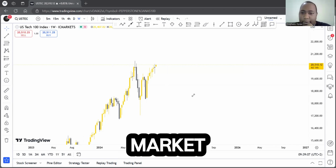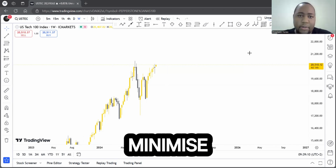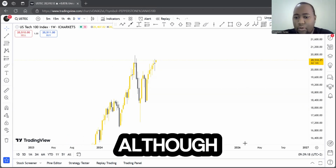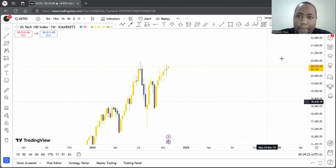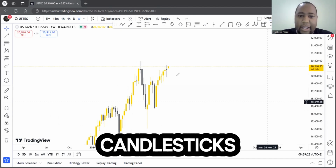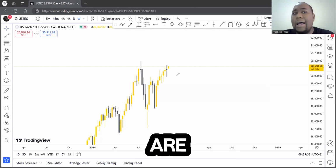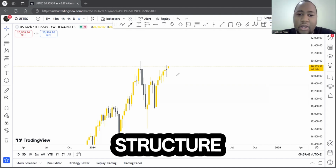Okay. So definitely I'm starting on the weekly time frame here. Let me just minimize myself. Weekly time frame. I just want to show you something here. Although there's not much information that the market gives us on here, we can actually zero in and focus more on the candlesticks. If structure is not communicating anything to you, candlesticks are the language that you need to understand if structure is not doing it. But the best of all, candlesticks plus structure will give you something.